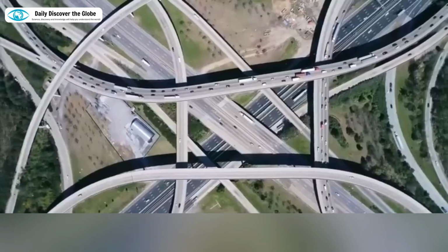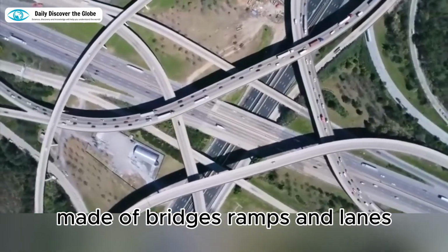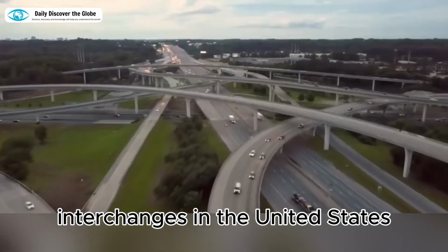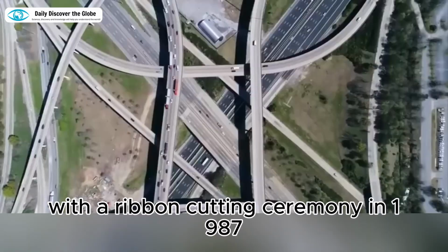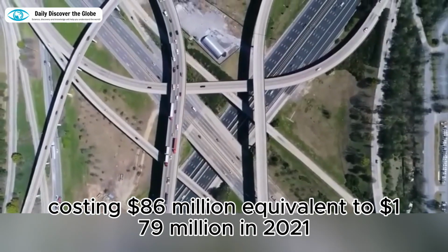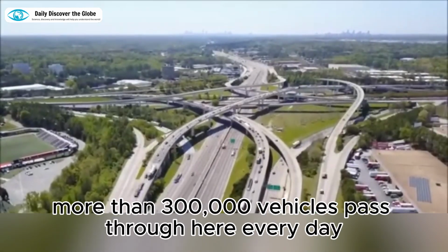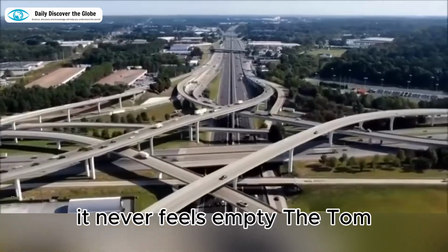From above, this interchange looks like a captivating painting made of bridges, ramps, and lanes. It's one of the largest interchanges in the United States, covering over 141.6 hectares. The project was completed with a ribbon-cutting ceremony in 1987, costing $86 million. Equivalent to $179 million in 2021. More than 300,000 vehicles pass through here every day, so even during lighter traffic, it never feels empty.